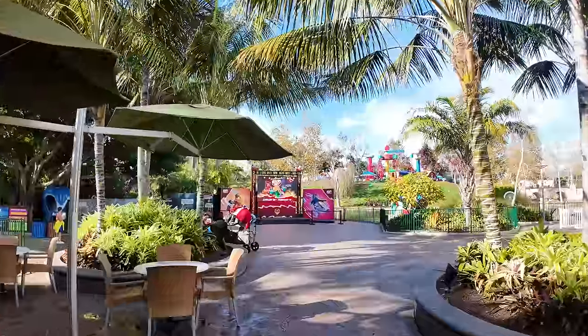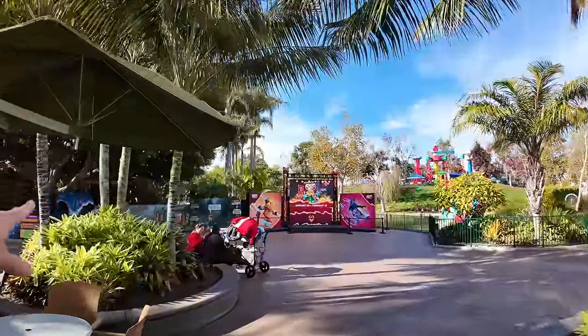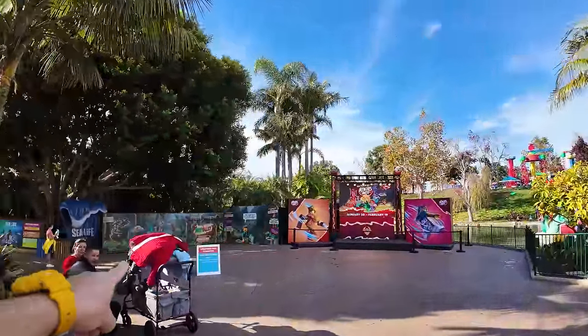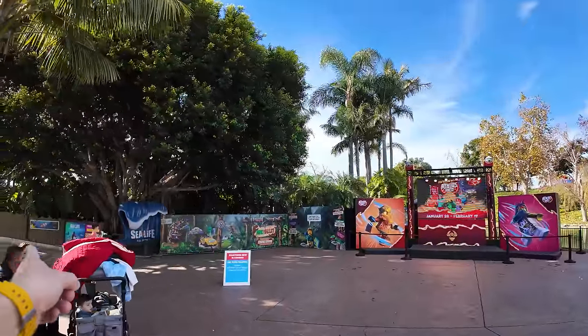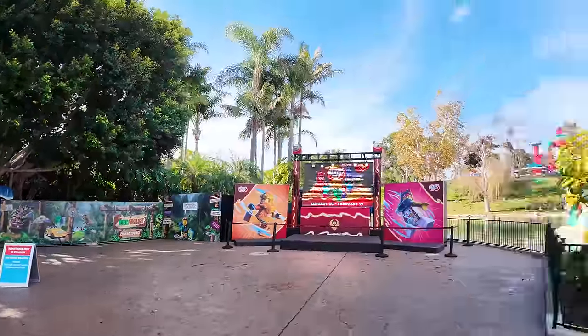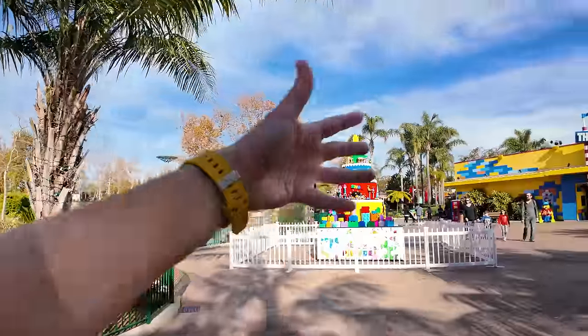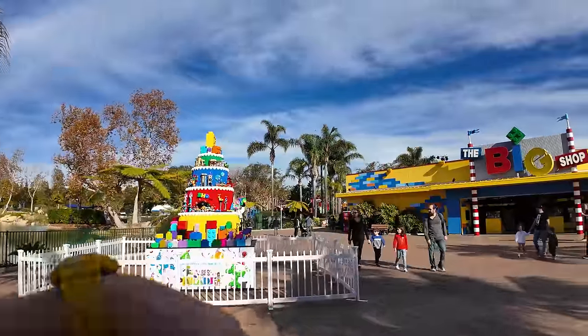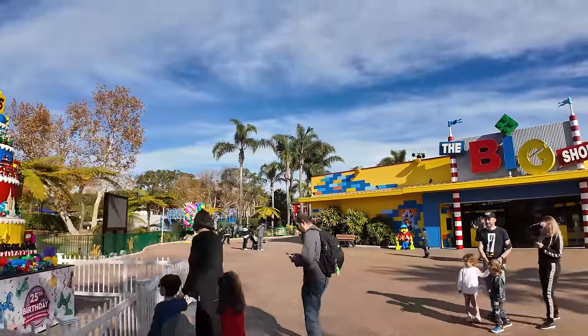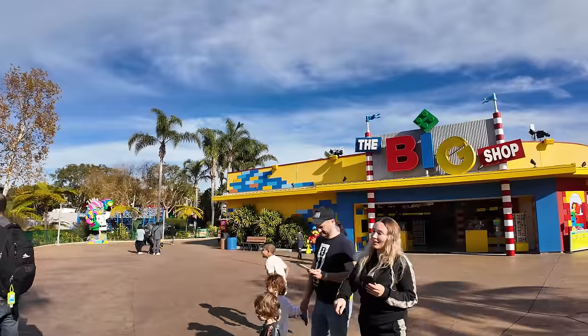There are two ways you can go from the Beginning. Actually, technically there's three. One, you can go over to Dino Valley, which is currently under construction. Two, you can go over to the Sea Life Aquarium that's over this way, that we saw on the other side. Or three, you can go over this way, which will take us to Ninjago Land, Miniland. And so we're going to go to the right because that's the only place we can go right now.